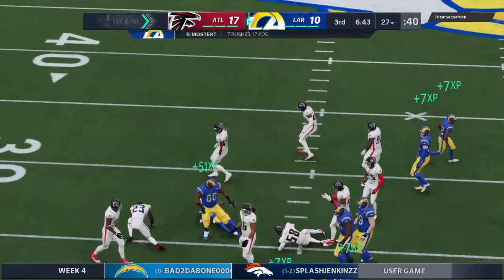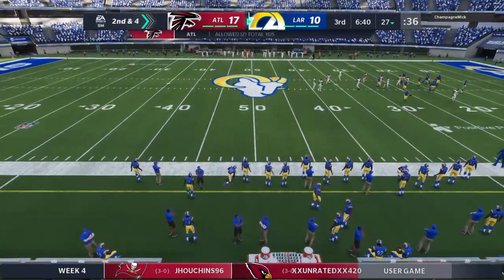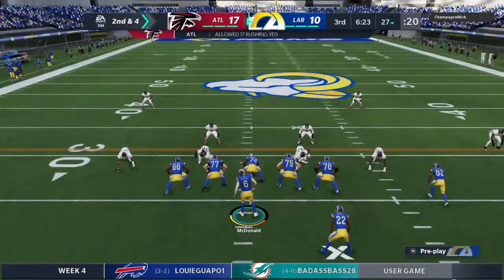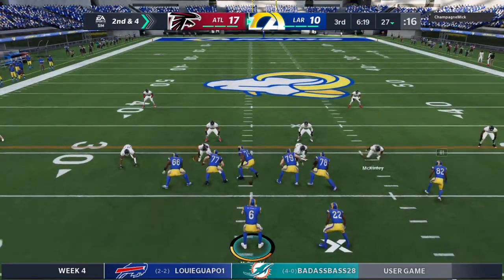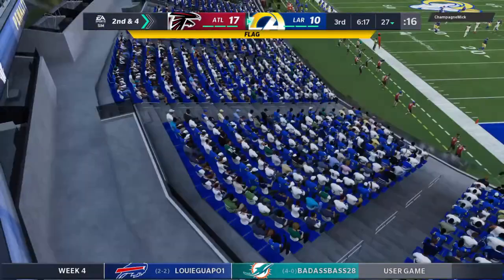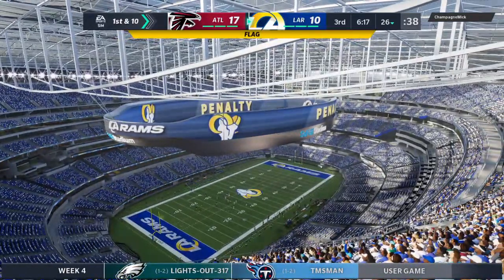And Mostert with a first down carry. Nice carry. Gets his way forward for a pickup of about 6 yards. Running lanes were at a premium in the first half, but he's able to find some room there, and he's hoping that that's a precursor of a big second half. And they run the option on 2nd down. And flag comes in as that one falls incomplete. Well, let's see who this is on.